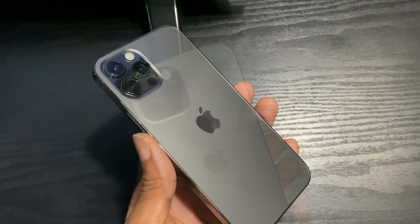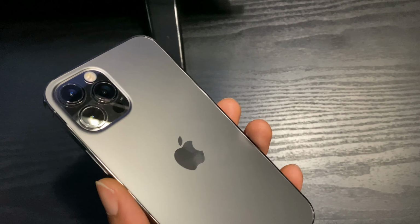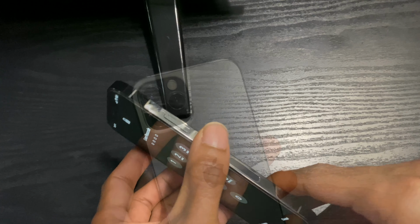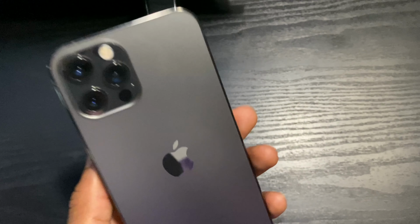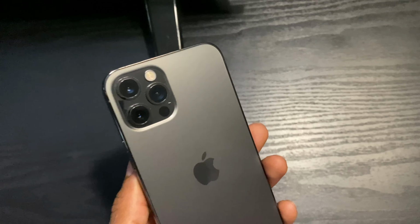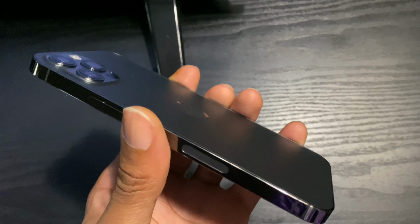I really don't genuinely have a lot of negatives about this phone in real life, though. These little things that I nitpick with aren't major issues. If you want the iPhone 12 Pro, I would either go for the Max or I would just get the iPhone 12. You're honestly just wasting money if you go for the Pro. I really don't think it's worth it.